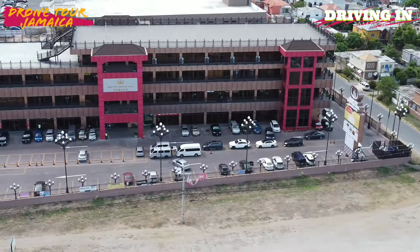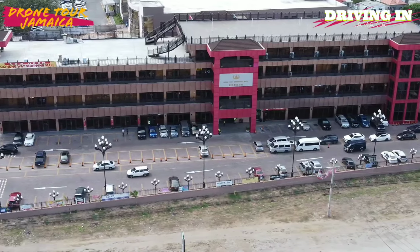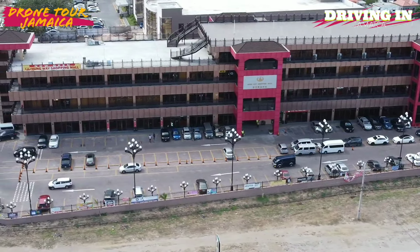And let us know what you think about this structure and all the developments that are happening in Portmore.